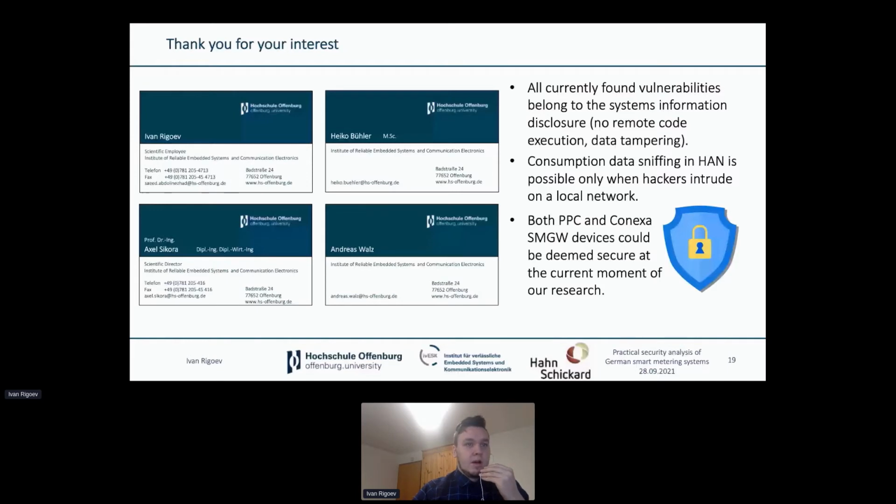Consumption data sniffing in the home area network is possible only when hackers intrude into a local network. It is also important to mention that this testing will not be effective on production devices, because the smart meter gateway writes logs for every connection attempt and sends them to the smart meter gateway administrator. So if a real hacker tried to make the same research, he would be found very fast.